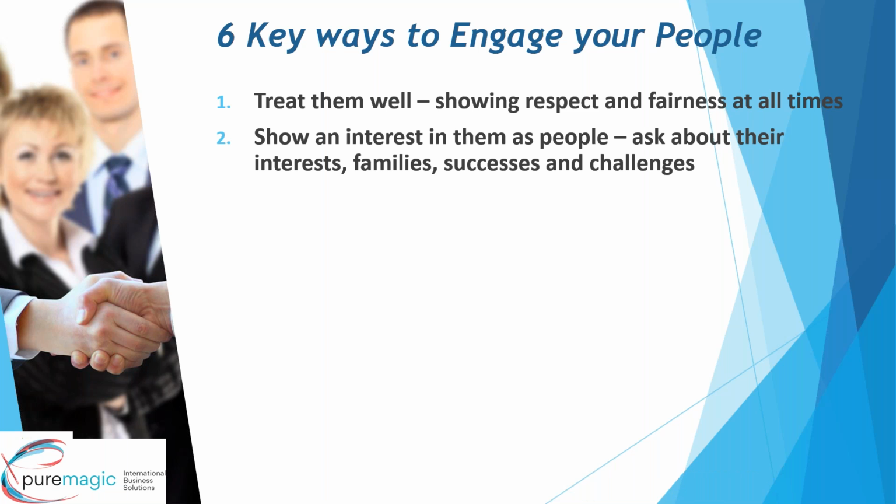Show an interest in them as people, not always about the job and the productivity and the goals. Ask them about their families and their interests, and show an interest in them as human beings with a heart that beats. Have coffee with them occasionally. Take them out for lunch. Make them feel as if you value them. I can't honestly highlight that sufficiently.